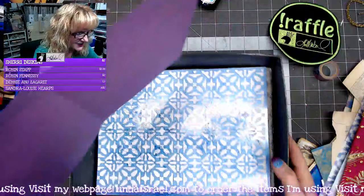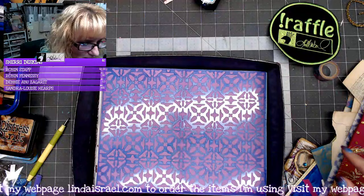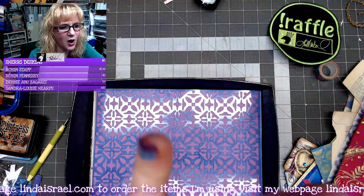And I've got, looks like I've got one of the April Stencil Club stencils that I'm going to put in here. Now, remember, if you have any questions, please feel free to ask. If I don't see it right away, put it in all caps, and possibly one of the admins will repeat it as well. So I can't always see the chat super fast because I'm looking at what I'm making at the moment.